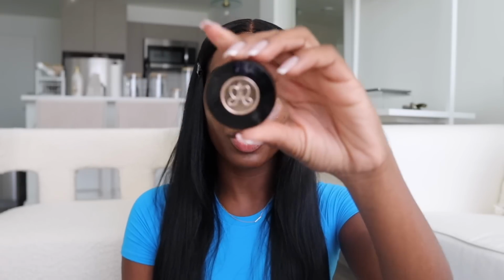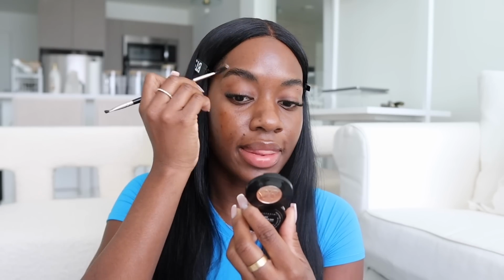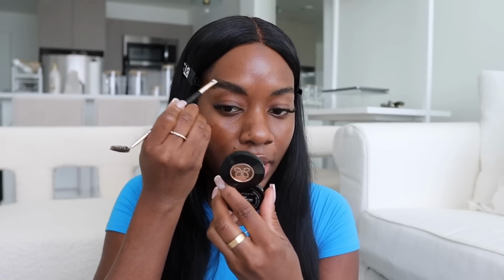I'm going in with the ABH Powder Duo. I like to use the dark shade, as you guys can see. I'm starting to hit pan. My brows are laminated. I recently had that done. So they are pretty nice and filled in almost and like full. I'm just gonna go in and create mainly just a tail because I don't have a lot of tail.